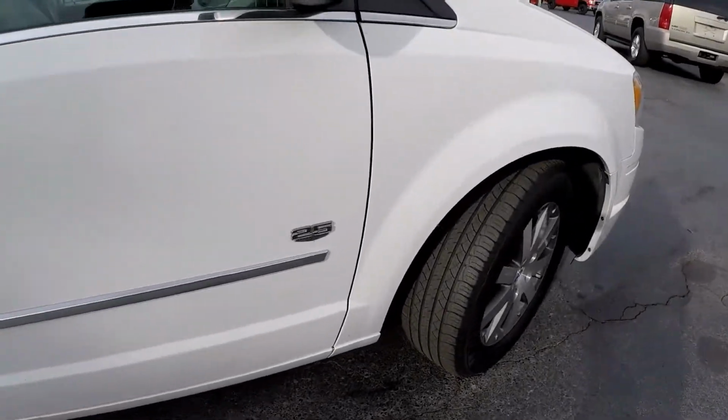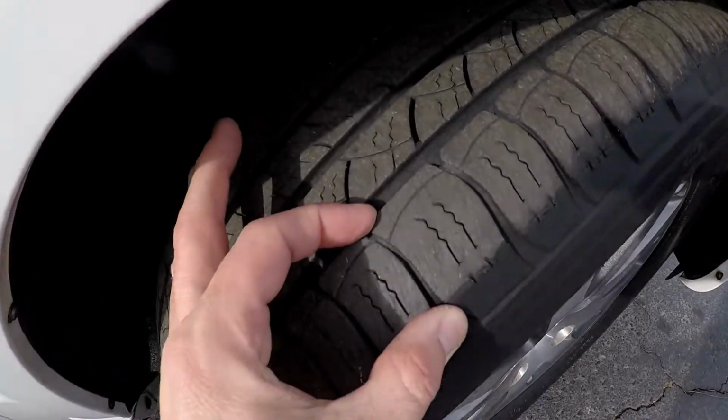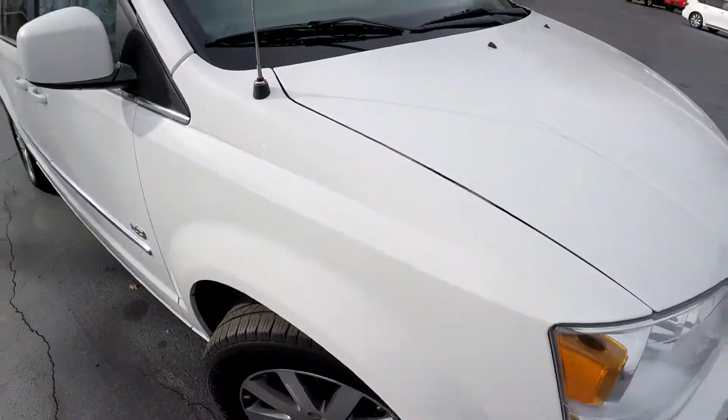This is the 25th anniversary edition. We'll stop and check those tires out for you there. Still have good tread left on those.